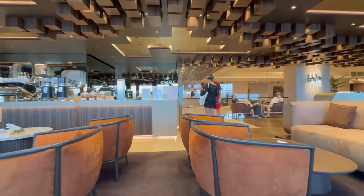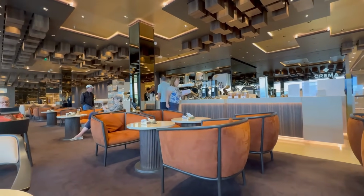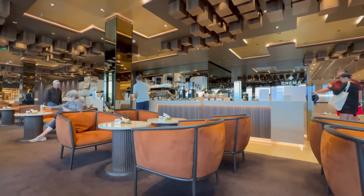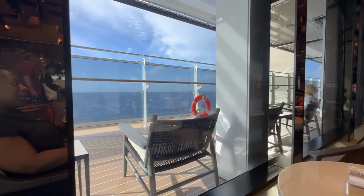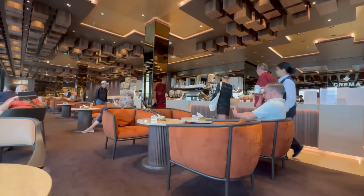I have about an hour before I have to go to my excursion, so I came down to Crema just to get a cup of coffee to go. At the coffee station, a server will take your order, and you just have a seat in the general area, and they will bring you your coffee, whether you're drinking it here, in the outdoor area, or taking it to go.